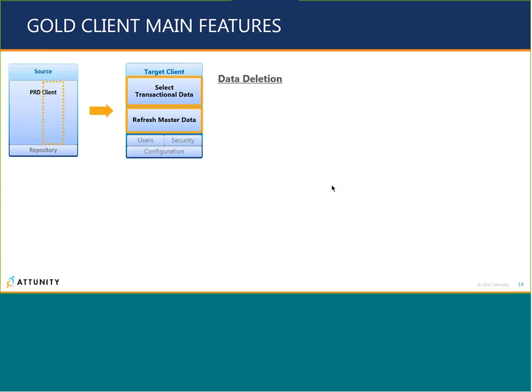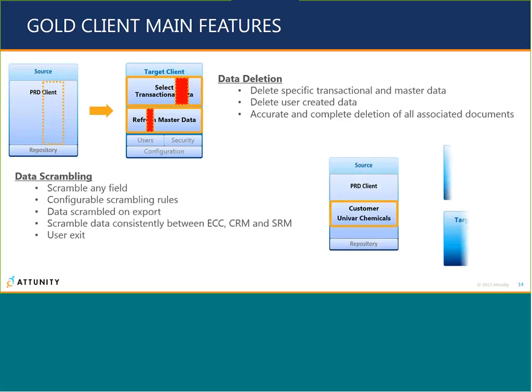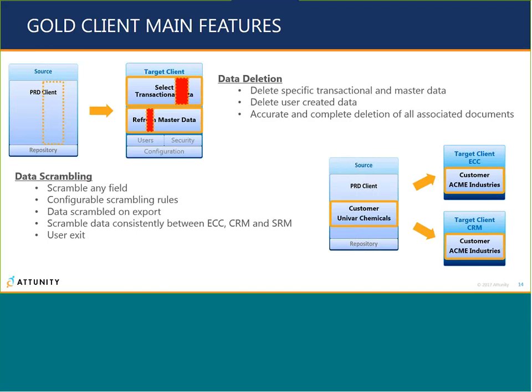The first thing that supports the right to be forgotten is that we provide you the ability to delete data from your non-production systems. It is an accurate method of deleting data that ensures complete consistency of data within your non-prod environments. The second thing we provide is the ability to scramble data. Gold Client can scramble data from any field within SAP. We scramble the data on export, and the export file that we create, which is compressed 24:1, is non-readable by anything other than SAP, so you have to import it to be able to read it.